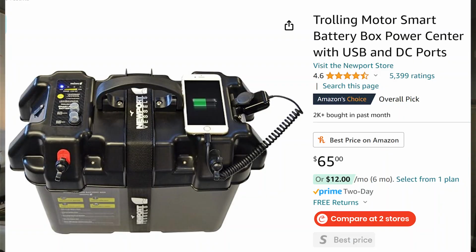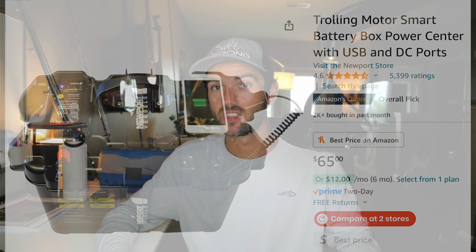Now, I'm in the salt waters and the bays. You know, we take on some big waters. You've seen videos of water swamping the transom. I do not want my expensive lithium battery to be exposed to salt water or even fresh water. Salt water, of course, is highly corrosive. I do not want that touching that expensive battery. But not only is it going to protect your battery, it kind of cleans it up and makes everything look a lot nicer in your boat.